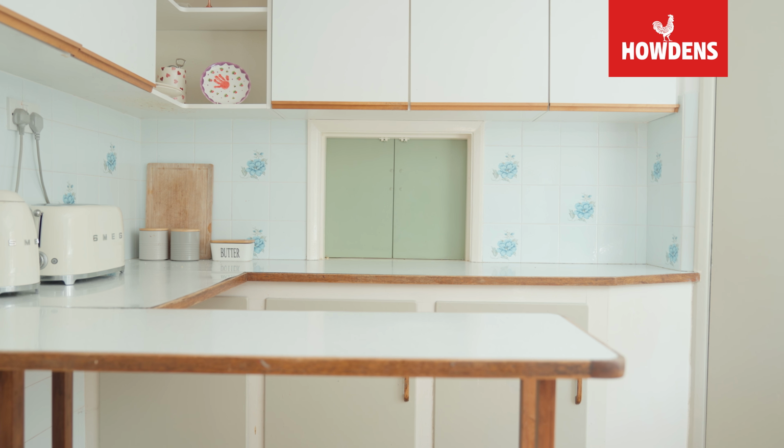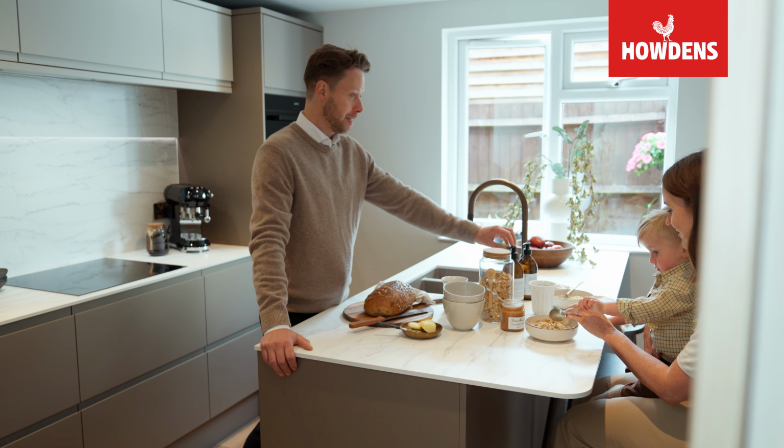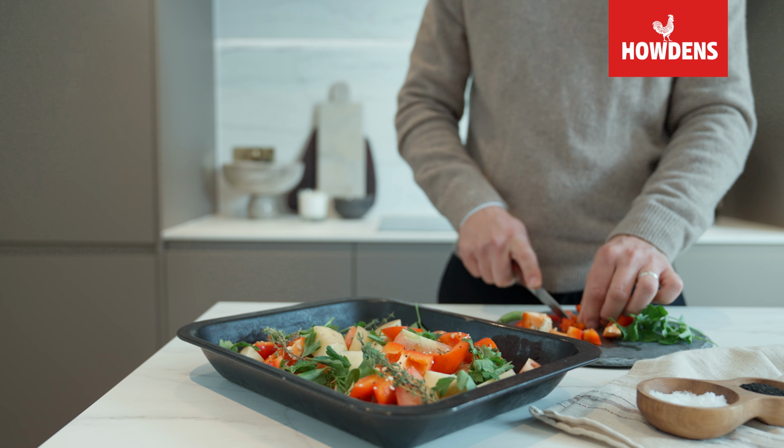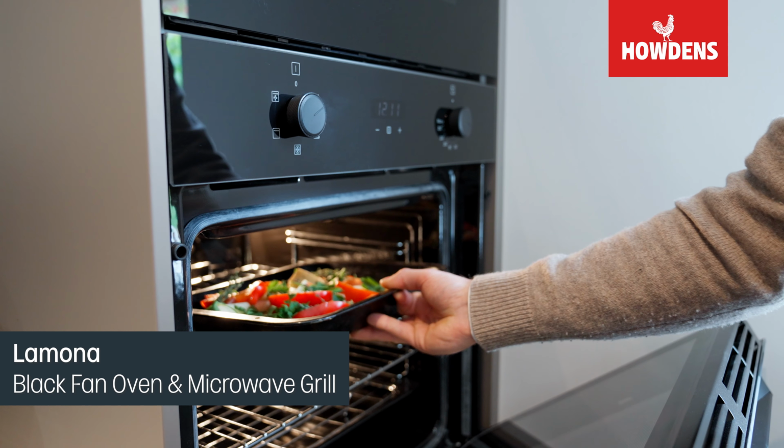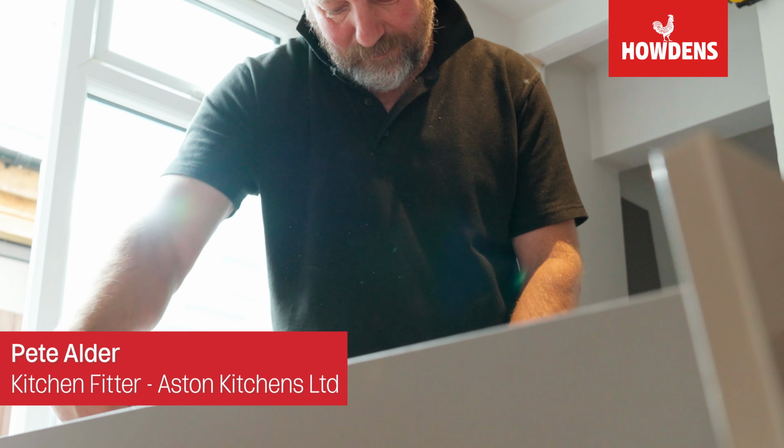It's an old property and the 1950s kitchen just wasn't working for our family. In a new kitchen, we were looking for somewhere that felt really calm and relaxing. After a busy day, you just want somewhere that doesn't feel too cluttered and feels like a real nice family space.